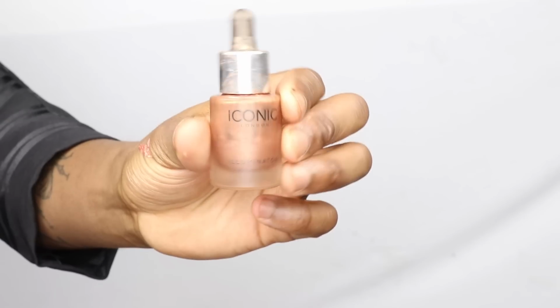Okay, so I'm basically gonna finish up. I added some liner, some lashes. The liner's a bit wonky, but who cares? It's my birthday. It's cute. I added the Miami Mink Lashes by Lily Lashes. I'm gonna add the iconic London drops. They are my favorite. I'm just gonna put some there.